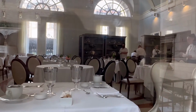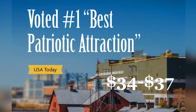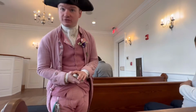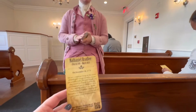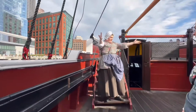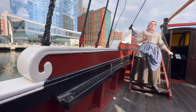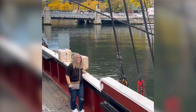Next on our list was an Uber over to the Boston Tea Party and Ships, and boy, was this worth it. Tickets are $34 to $37, and you do have to buy them beforehand, so make sure you make your reservations. They are open from 10 a.m. to 4 p.m., and you're there for about an hour, maybe an hour and a half. Your tour includes a live-action recreation of the events that happened during the Boston Tea Party, and you actually get to throw over tea. It was so much fun.